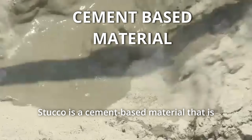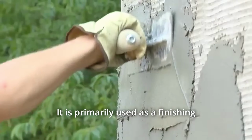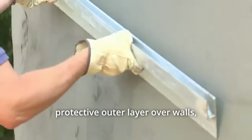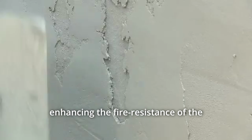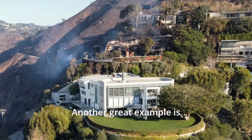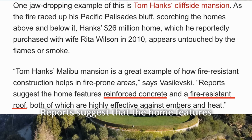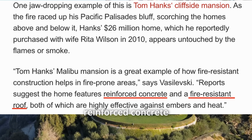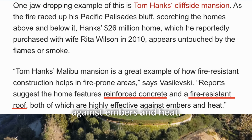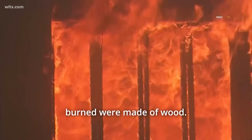Stucco is a cement-based material that is non-combustible and highly fire-resistant. It is primarily used as a finishing material and creates a protective outer layer over walls, enhancing the fire resistance of the underlying materials. Another great example is Tom Hanks' house in Malibu. Reports suggest that the home features reinforced concrete and a fire-resistant roof, both of which are highly effective against embers and heat. In contrast, most of the homes that burned were made of wood.